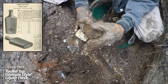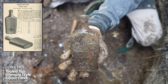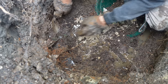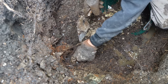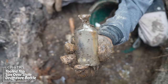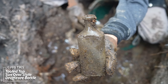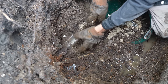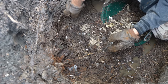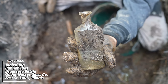Looks like an Olympia style flask. These are patented 1898. No embossing. I'm amazed at how much stuff is in this. This one just sticking out of the side here. Another one of these banner styles. Wish we'd get something with some embossing.